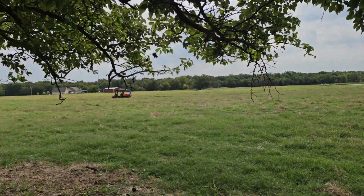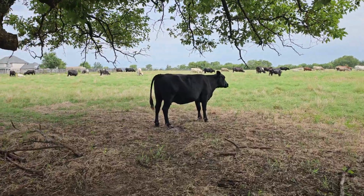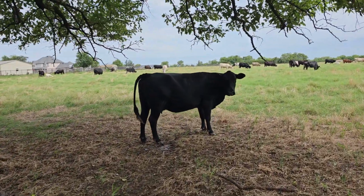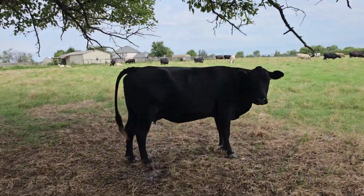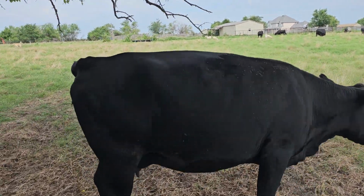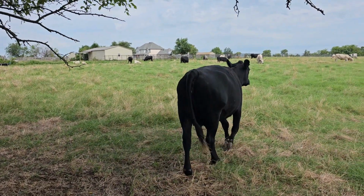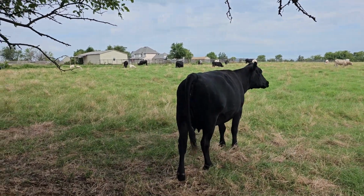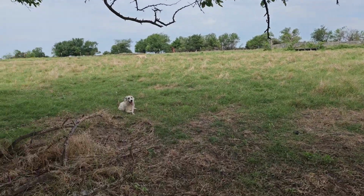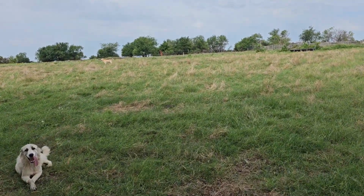I'm looking at this cow. And her bag is not empty. Her bag is getting bigger. That just doesn't make sense to me. Is she pregnant? Maybe she's still nursing a calf that's still drinking off of her. Because I haven't really weaned the calves at all.